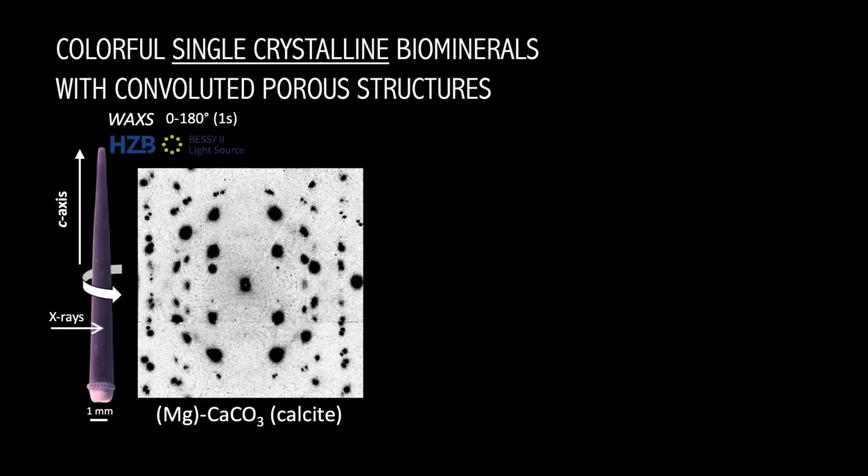And they are single crystalline. Although they have this very complex morphology, they diffract X-rays as a single crystal of calcite. They are enriched with magnesium. When you record an XRD pattern at the synchrotron, for example, and you do some rotation of your single crystal along the c-axis of calcite, you sum up all the diffraction patterns, and you obtain this typical pattern from single crystalline materials with a bright spot.